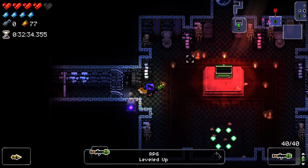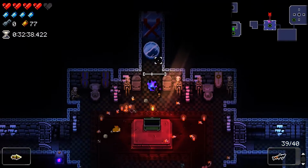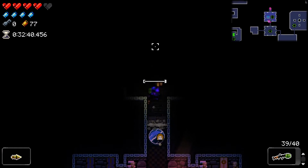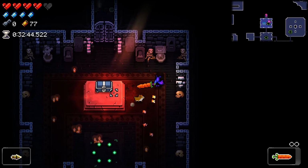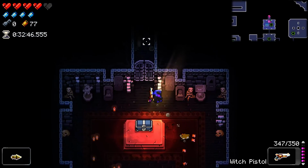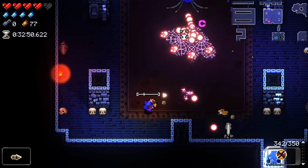RPG. So this is gonna be the Cell Creep. We have some pretty cool RPG explosions though. This is gonna be a chest. We don't have a key. We might be able to get a key from the boss fight though. Also, don't dodge roll and blow up the chest, please. That'd be silly.